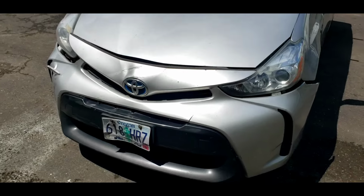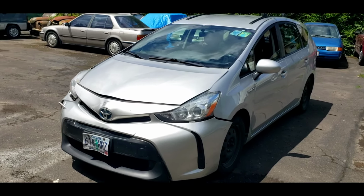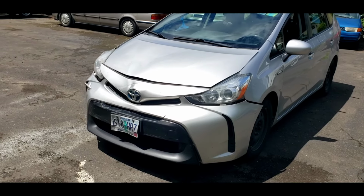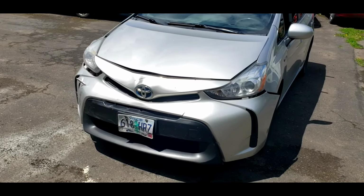We're going to take the bumper off, see what we can straighten, and see if we can make this car happy again. It's my job, and I'll do it for a really good customer, that he is. All right, let's get in the shop.